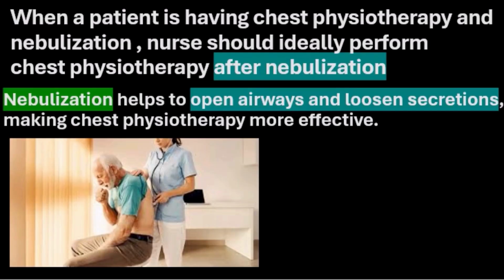Another important thing is when a patient is having chest physiotherapy and nebulization, the nurse should ideally perform the chest physiotherapy after the nebulization, because nebulization helps to open airway and loosen the secretions, making the chest physiotherapy more effective. These are two important points that can be asked regarding nebulization.